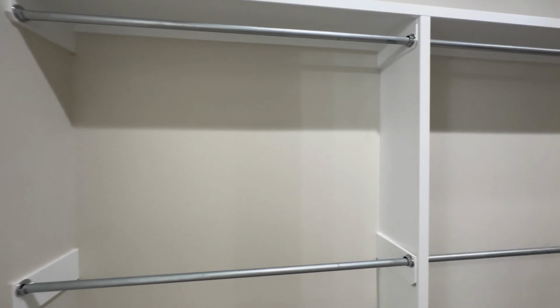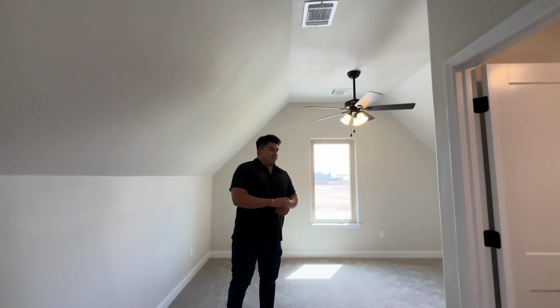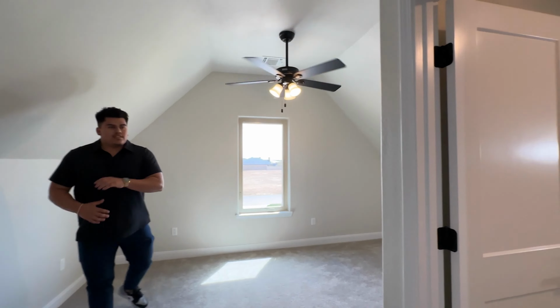And let's walk upstairs. And as we're coming upstairs, this will be the game room or fifth bedroom. You'll have a full-size bathroom over there. And this is the front of the house overlooking. Like I said, this could be either a game room, fifth bedroom, or just a second living area.